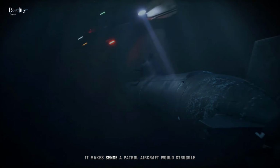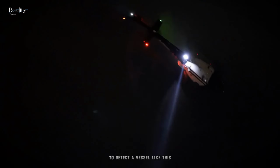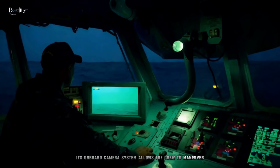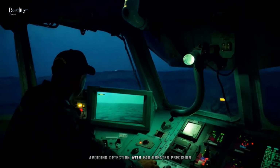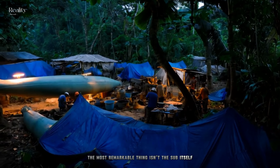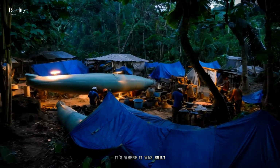It makes sense. A patrol aircraft would struggle to detect a vessel like this. Its onboard camera system allows the crew to maneuver strategically, avoiding detection with far greater precision. But perhaps the most remarkable thing isn't the sub itself. It's where it was built.